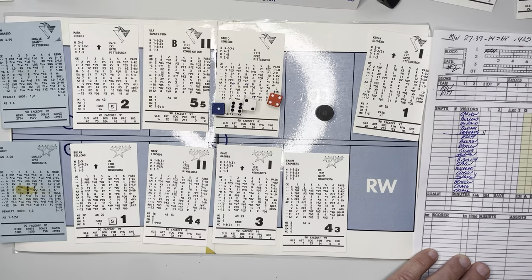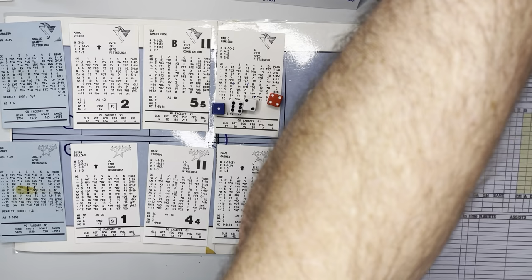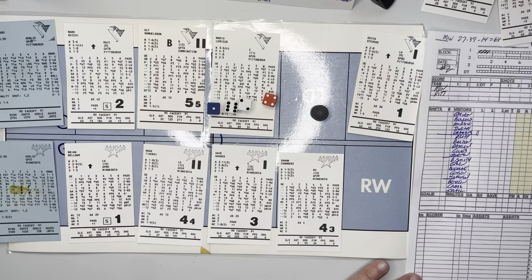Coincidental minors. The penalty was at 4 squares. The nice thing when you order from Hockey Bones, they give you a timer. So it's just before here was the 4 square. So at 1:36 of the first period. And they also have, if you want the exact time, you can roll and add seconds to get the exact time. I don't mess around with that. I like to play quick. So I'm just going to write down 1:36 for the penalty.